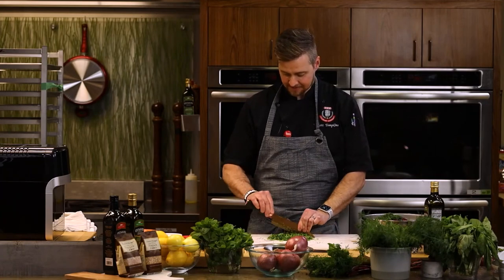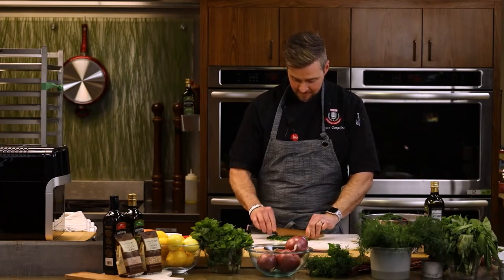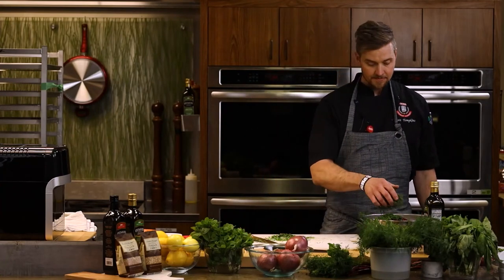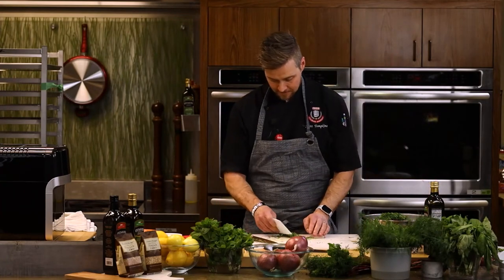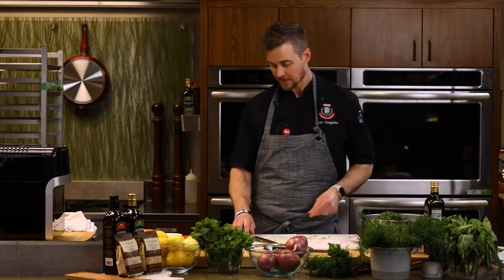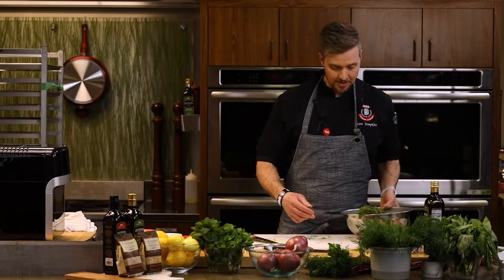So fresh mint. I do want to add that mint does have anti-inflammatory properties. So it's a good relaxant, but also relieves congestion. We are in flu season, so this could be something great to add to our dishes as we think about flu season and whatnot. Absolutely. So the cumin goes in.